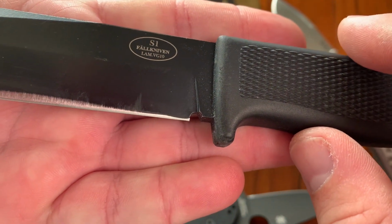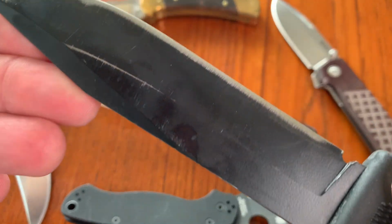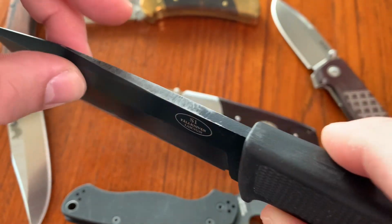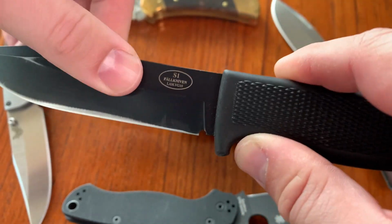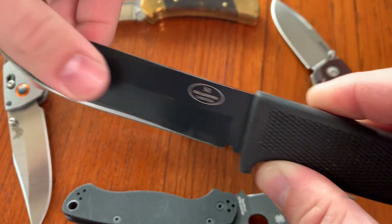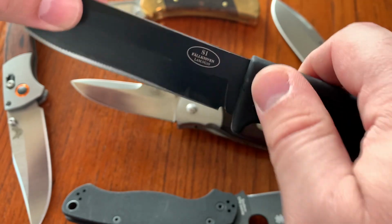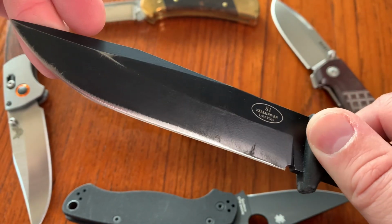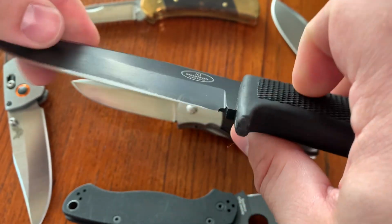In this case, it's laminated VG10, meaning that it has a core layer of VG10 sandwiched between two layers of softer steel that will give the blade a little bit more toughness, right? So it's less likely to snap if you're putting it to hard use. And yet that middle layer can be harder and can therefore hold an edge longer and be sharpened and retain that sharp edge.